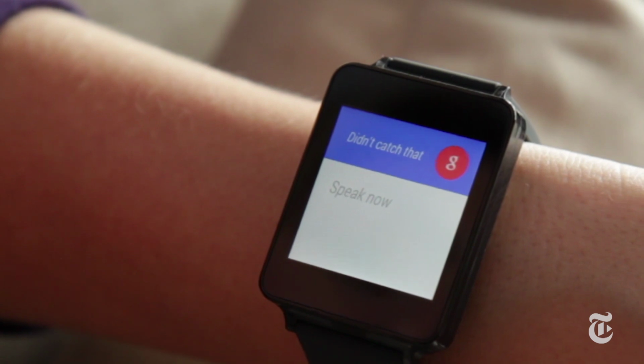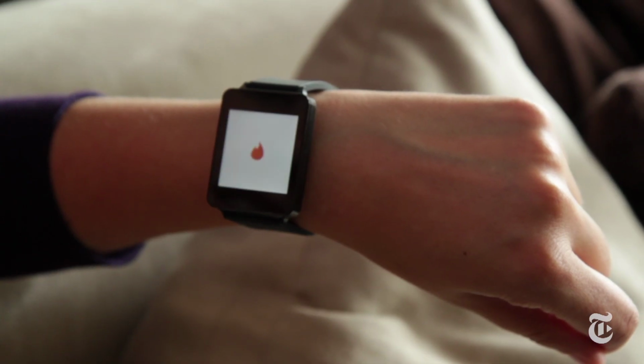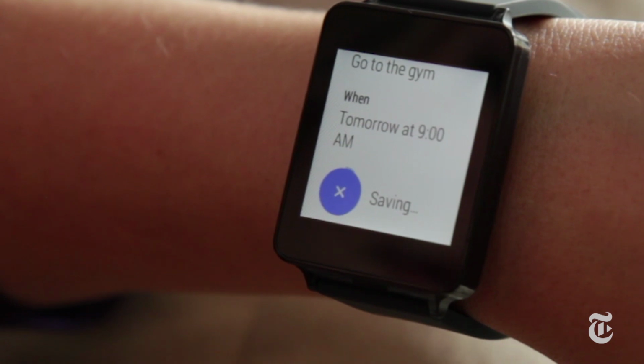Unfortunately, sometimes the voice commands are more trouble than they're worth. Start Tinder. I can also open apps, set reminders, and look at the calendar just with voice commands. If you're the kind of person who's willing to talk to your watch, those are really handy features.